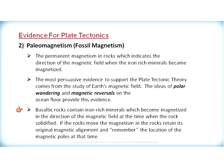Basaltic rocks contain iron-rich minerals, which become magnetized in the direction of the magnetic field at the time when the rock had solidified. If the rocks move, the magnetism in the rocks retains its original magnetic alignment, and they remember the location of the magnetic poles at that time. So as rocks move for millions of years, the magnetism in the rocks themselves does not change.